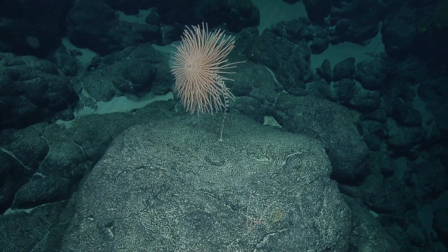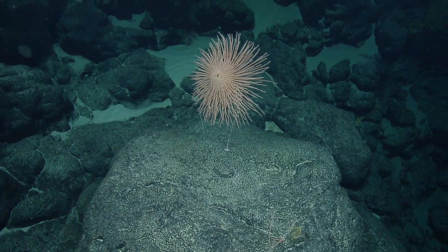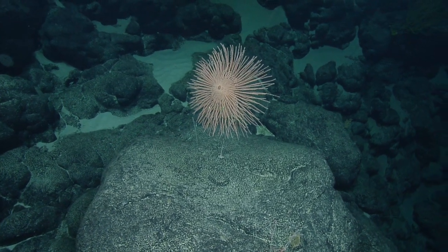These corals always look so Seussical to me. Yeah, I totally agree. I often think of them as Dr. Seuss corals.